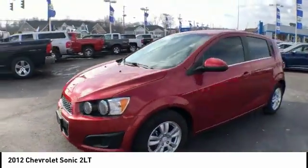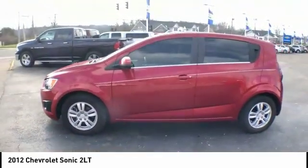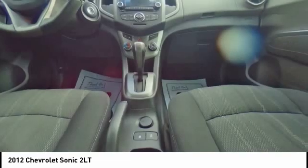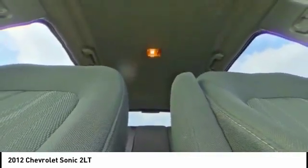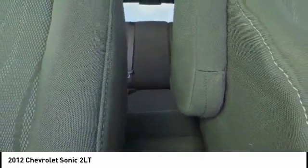Behind the wheel. And is priced below $10,000. This vehicle has less than 65,000 miles. Here are some of this vehicle's great options. Traction control, air conditioning, dual airbags, alloy wheels, power steering, 6-speed automatic transmission standard, electronic stability control, power windows, security system, trip computer.